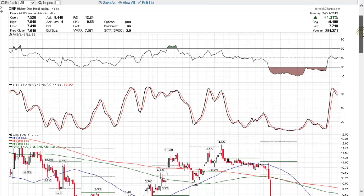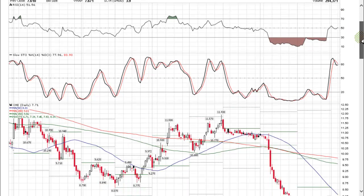What we do each week is run screens of the stocks that we like, and they have to have certain characteristics. One is the fact that they're oversold on the RSI, their price action is beginning to firm up, and then we begin to watch.